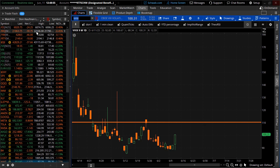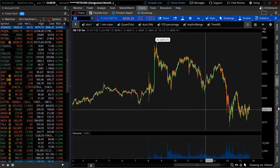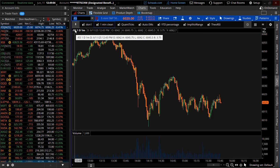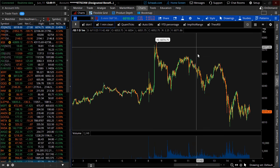So what moves are we really seeing? I could look at the S&Ps. Come on, this is like a blip on the radar. It's like absolutely nothing, right? So we're down 0.4%. And one of the reasons I think we're seeing a pretty critical reversal here has to do with this morning's news.